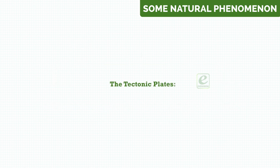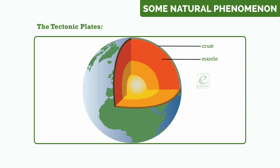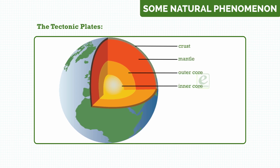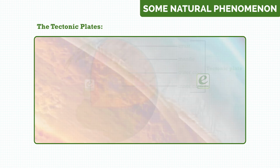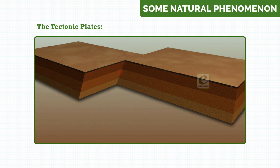The tectonic plates. The crust of the earth is throughout not in one layer. In fact, it consists of many layers, one above the other. The layers are fragmented. Each fragment is called a tectonic plate. Earthquake happens along the edge of the tectonic plates. The plates move and push against each other. Sometimes these plates snap at the weakest point along a fault line. Big shock waves go from the focus where the shock wave starts.